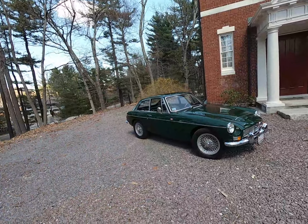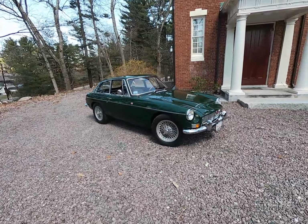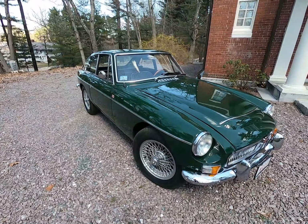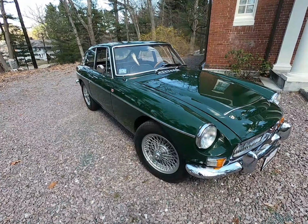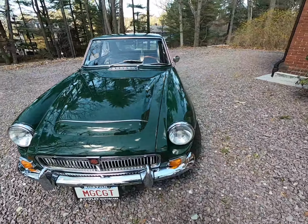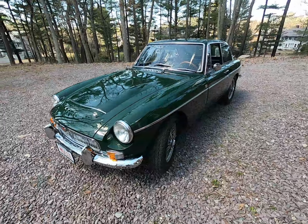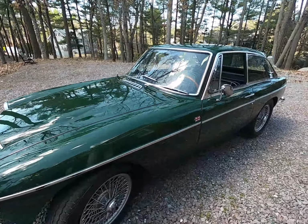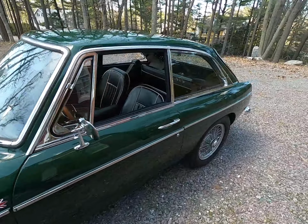We're here today driving a 1968 MG GT in British Racing Green. This car has been the recent recipient of a little over $30,000 in complete mechanical work, including all new suspension, new steering rack, complete engine servicing, much more. Car overall is in fantastic condition.